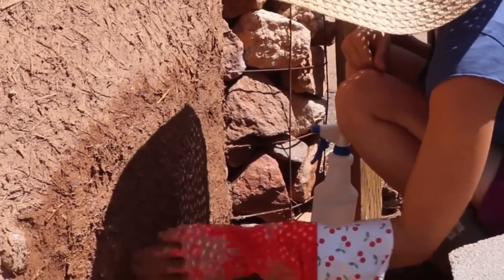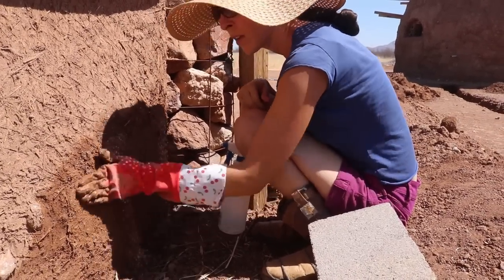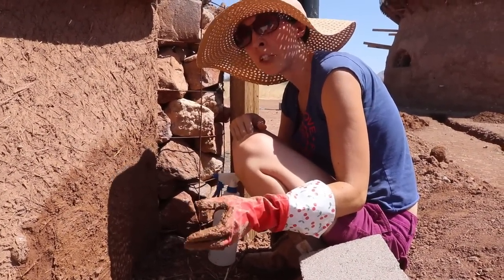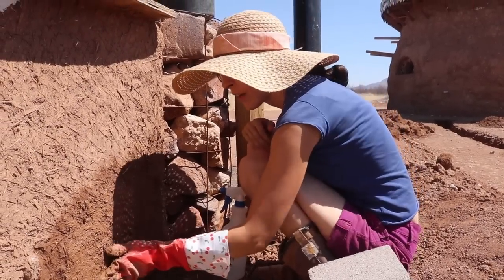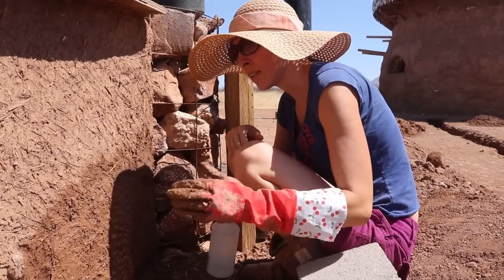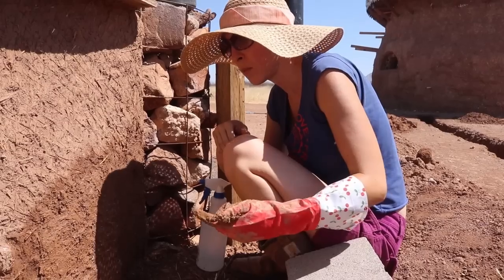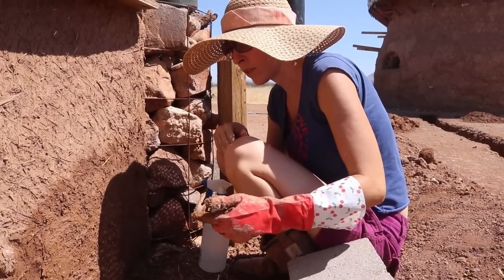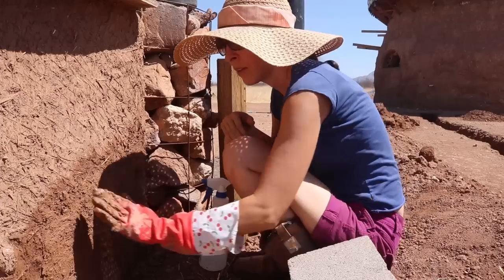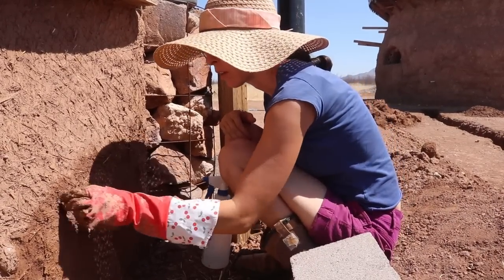And honestly, once it's mixed, it doesn't seem any different than just applying regular cob. Yeah, actually, it might be a little bit easier. Really? Yeah, I can tell it's a little bit stickier, and it's easier for me to use it a little wetter like this than it might be for cob. And also getting a thin layer on is a little easier. It's just stickier and a little smoother or something.